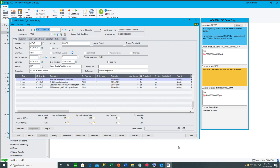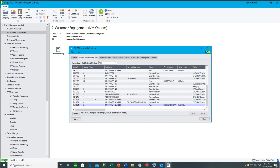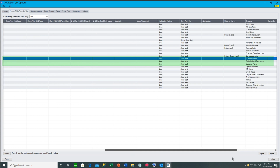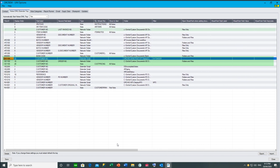While we won't go into the detailed setup, a reminder that you can amend these configurations in IM options, which for simplicity's sake I've copied into this customer engagement folder. And here I can see the configuration I have for OE 1100. I've got my Extender scripts that display customer history. I've got my documents that show the order related documents, my customer notes, my customer invoices with the last invoice number, and my instruction notes attached to the ROTO ID.